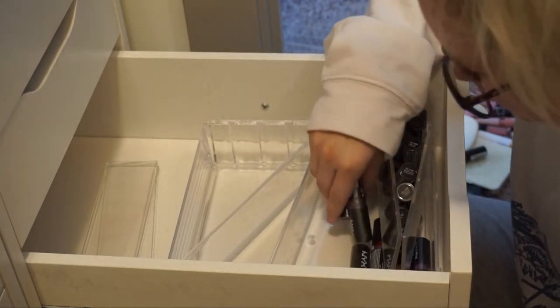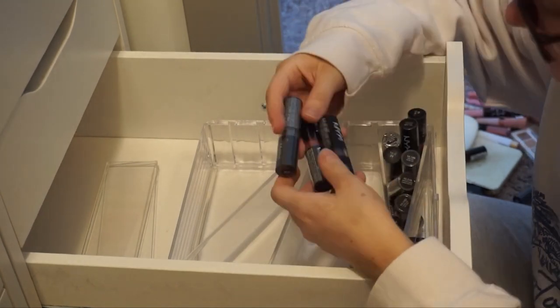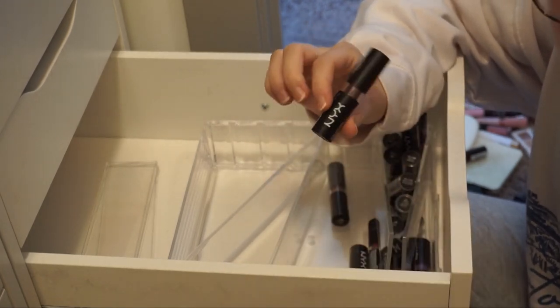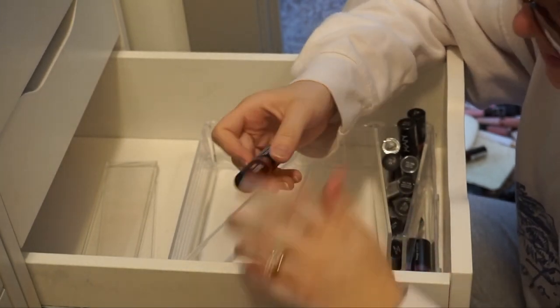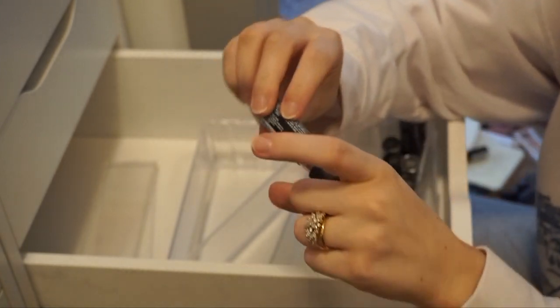Nope. I'm thinking about keeping maybe some fall colors, but honestly none of these look that good. Let me see this one. This is kind of cute. I'll keep this one just so I have one shade. I'll just keep one, just for now, and then I honestly will probably get rid of it. I do kind of like this darker red, so maybe I'll keep that, too.